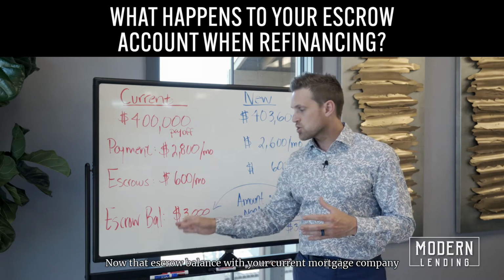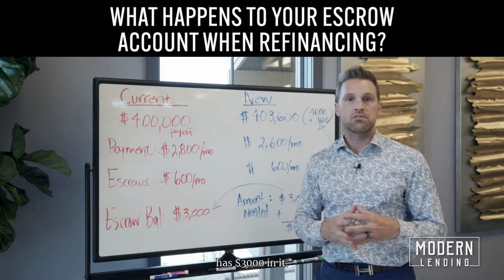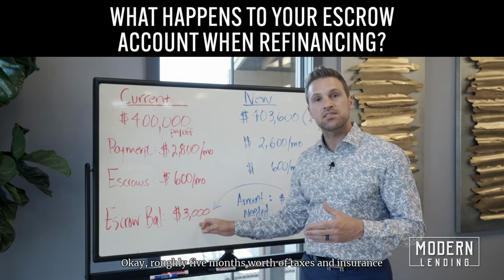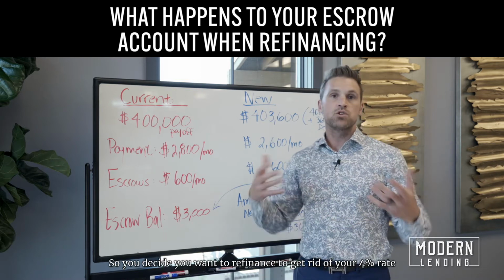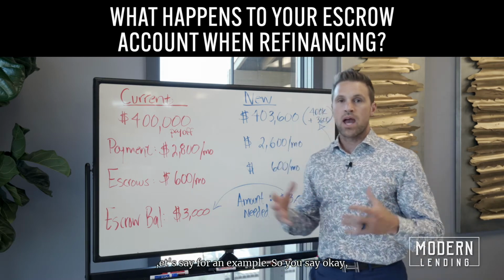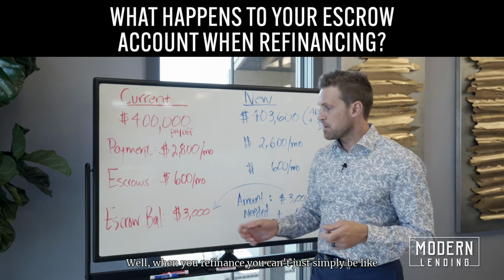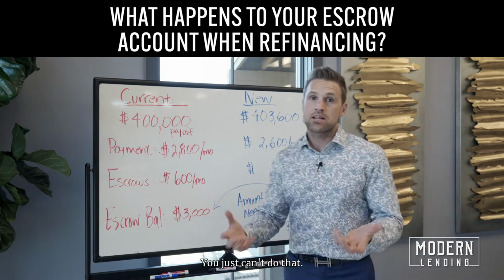Now, that escrow balance with your current mortgage company has $3,000 in it. Roughly 5 months' worth of taxes and insurance have been collected in that escrow balance. So you decide you want to refinance to get rid of your 4% rate and get a 3% rate, for example. Well, when you refinance, you can't just take this and put it right here. You just can't do that, okay?